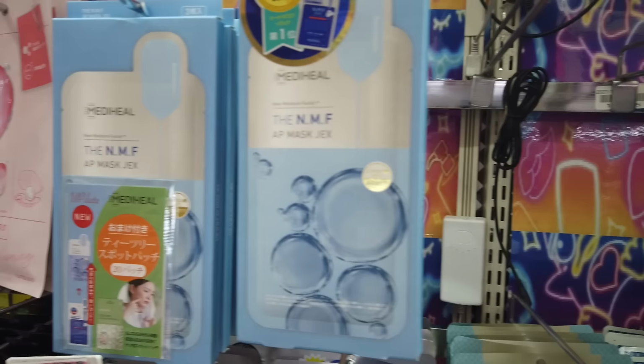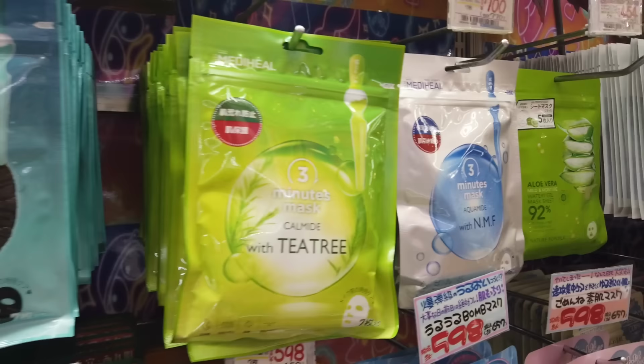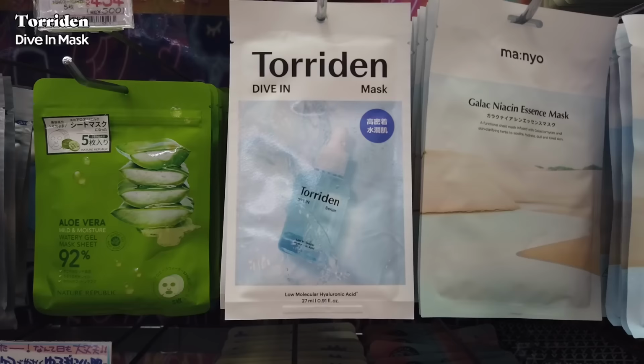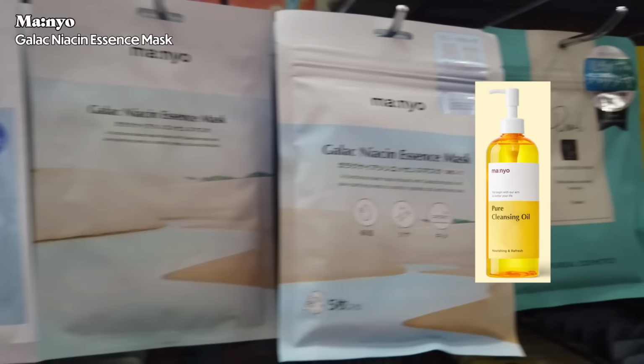So what other Korean brands are popular? Maybe the ones we see right here. This is really popular, Torriden. They have a little station over there. Torriden is popular. Manyo is also super popular. The cleansing oil is, I think, over there in the section. There's more here that we just can't see. Oh, look, this is actually Nature Republic.